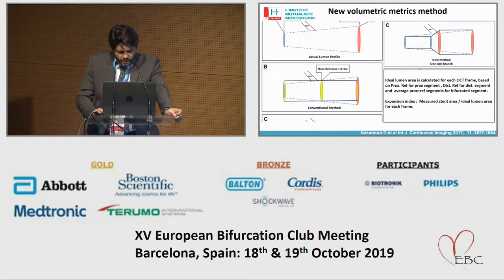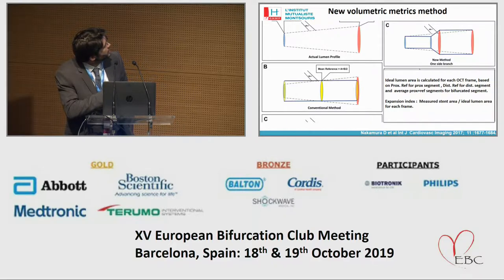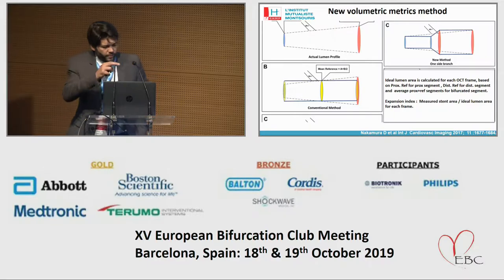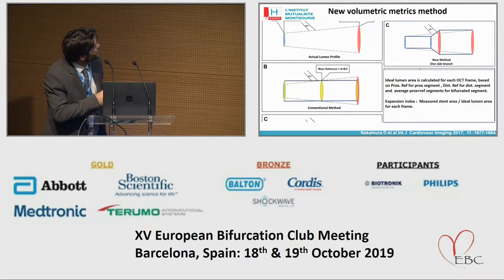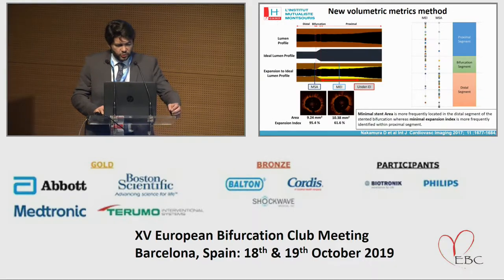Another approach has been proposed by Nakamura and colleagues and published two years ago. They proposed to divide the stents in three different sections, including a proximal section, a distal section, and a carina section. They will perform a cross-sectional analysis, and they will calculate for each segment the ideal lumen area based on the proximal reference segment area for the proximal segment, distal for the distal. And here, for the polygon of confluence, they will define the ideal lumen area as the mean between the distal and the proximal area. An expansion index will be calculated for each frame. It's the measured stent area divided by the ideal lumen area. And so those are the results they reported.